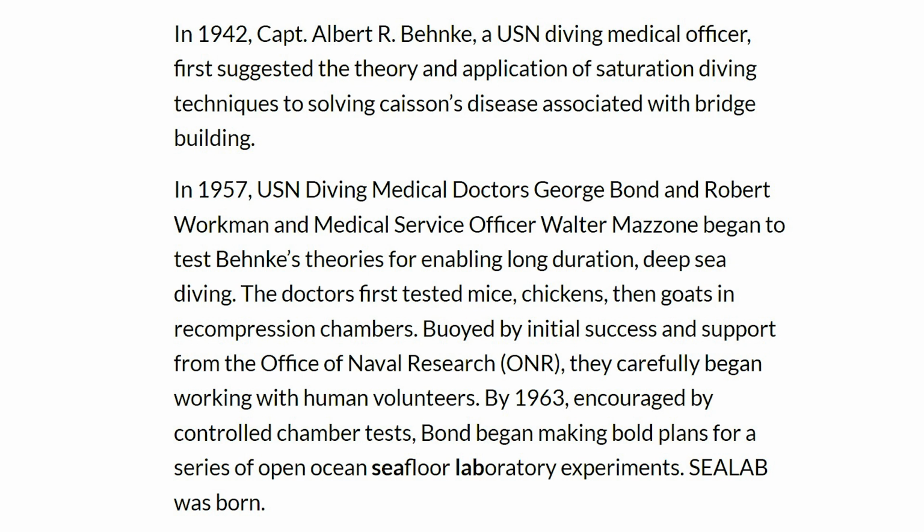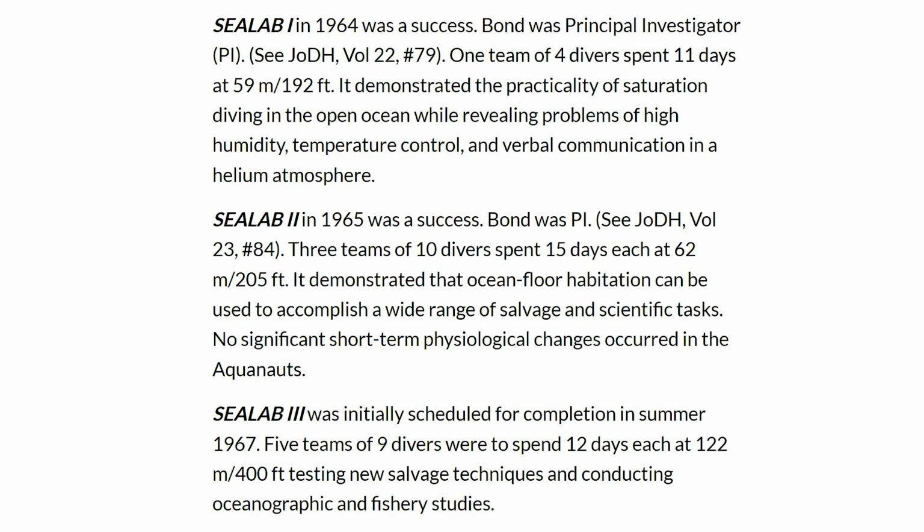using the Sealab. So basically, three Sealabs were made: Sealab 1, 2, and 3. These labs were established near the seafloor, dangling from a ship. So Sealab 1 was established in 1964, Sealab 2 was established in 1965, and Sealab 3 was established in 1967.